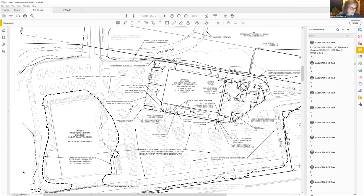What would have been helpful is if planning and zoning had had the opportunity to review this and comment, much like engineering would comment for planning and zoning, to have the planning staff comment for inland wetlands on something complex like this.